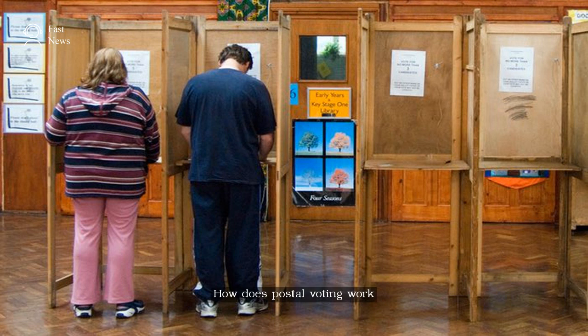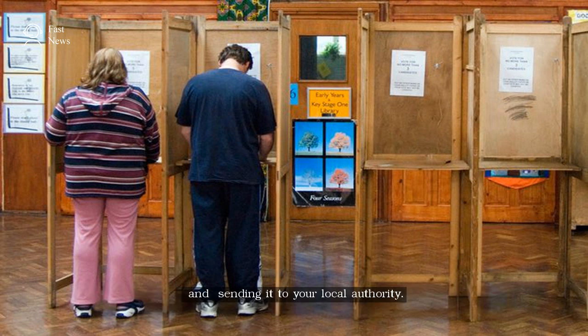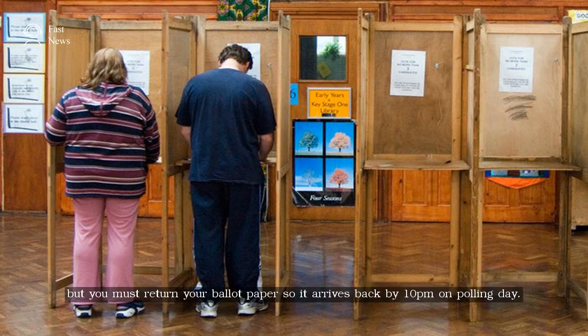How does postal voting work? You can apply for a postal vote if you are away on the date of the election by filling out a form and sending it to your local authority. A postal vote can be sent to your home address or any other address that you provide, including overseas. But you must return your ballot paper so it arrives back by 10 pm on polling day.